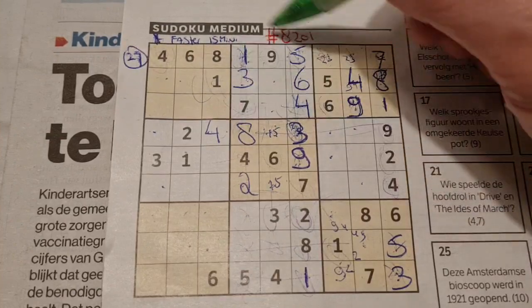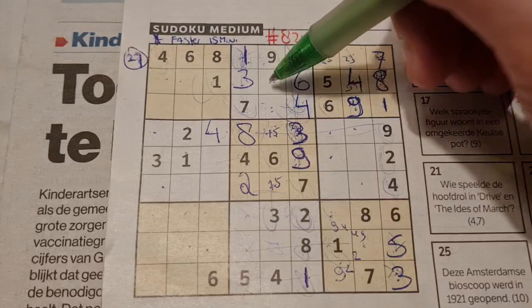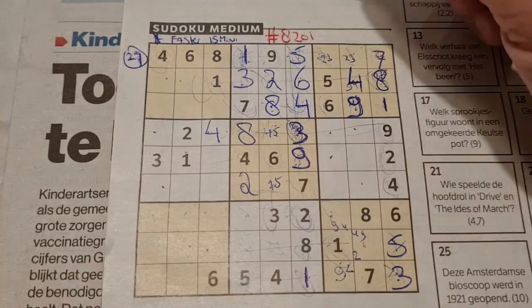2 numbers left in this big square. For numbers 1, the 2 is missing, the 3, the 4, the 5, the 6, the 7, and 8 is missing. 2 and 8. We have an 8 in the second row, no 8 there. 8 should be here, and a 2 goes there.